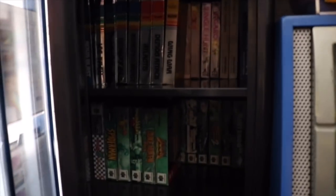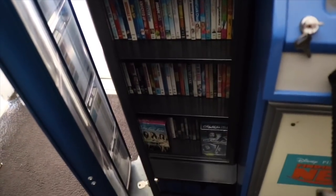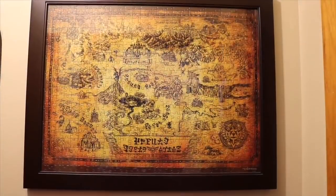So this is where they would have all of the backstock of the games inside, and of course the employees would be the only ones with the matching key for this.